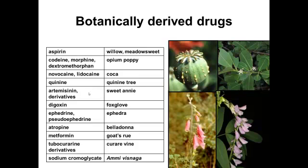Quinine, coming from cinchona trees, used in the treatment of malaria. You have sweet anise, which is the source of things like artemisinin and its derivatives, which are important for the treatment of malaria. Foxglove, which is important in today's treatment of congestive heart failure. Ephedra, which is the source of ephedrine and pseudoephedrine, used in over-the-counter remedies for nasal congestion, atropine used in ocular procedures, and so on and so on.